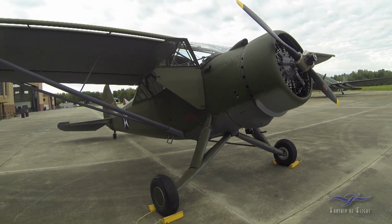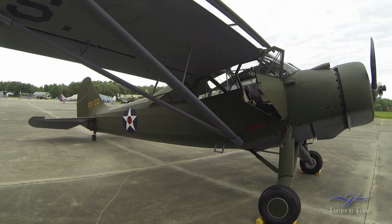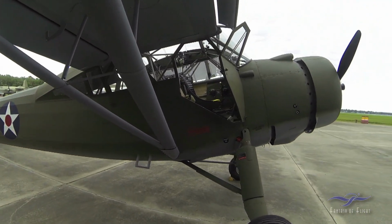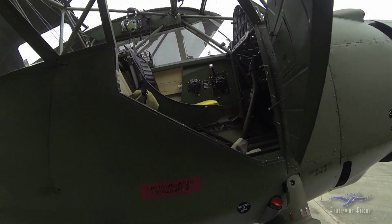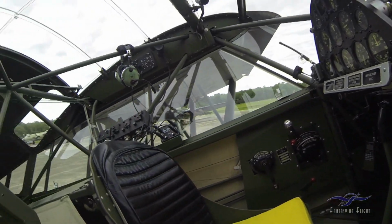I used to fly banners for the old Weeks Air Museum in Miami with this. And Paul did a great job. Hopefully we're gonna take it over there and show it off, let everybody see what we did.